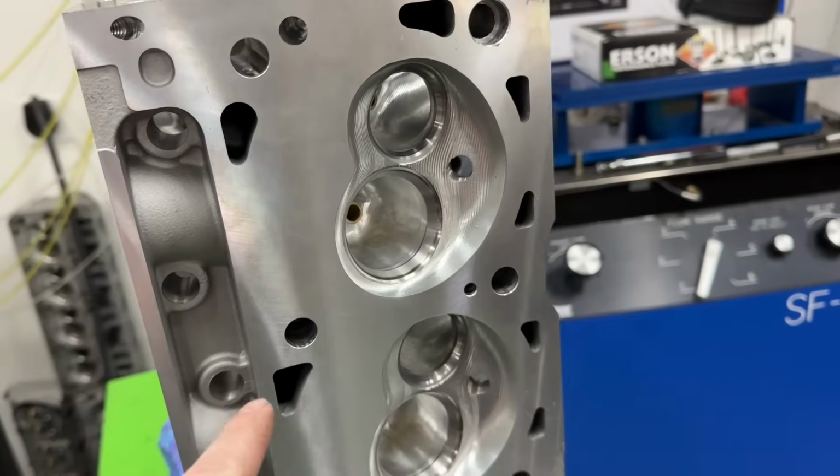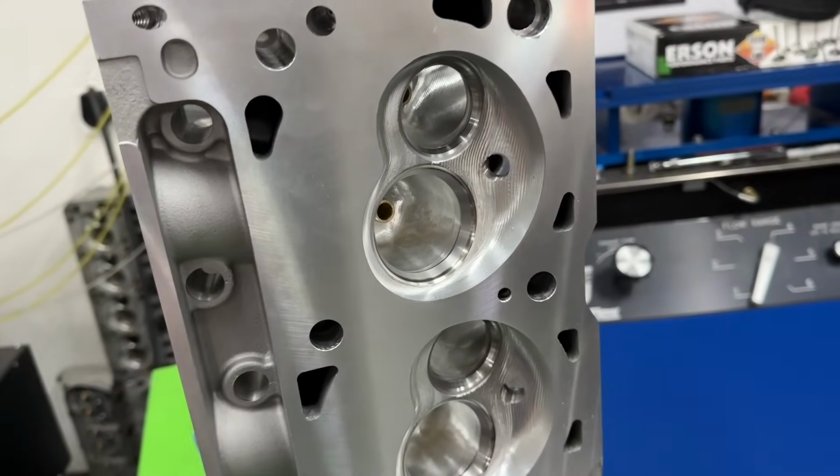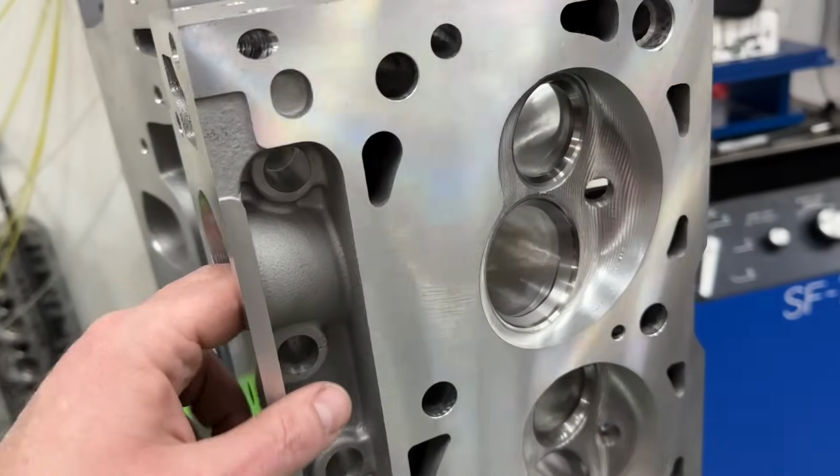And I'm quoting the customer. He said, I don't give a shit what it flows. So we'll see what this thing does.